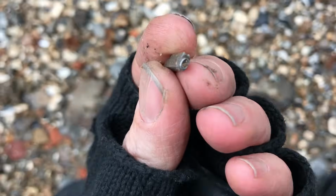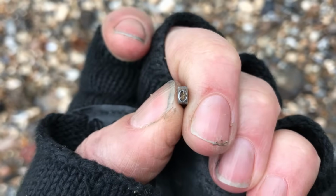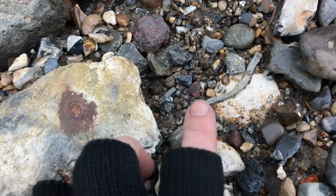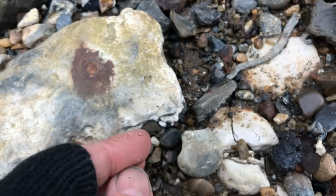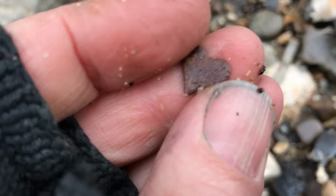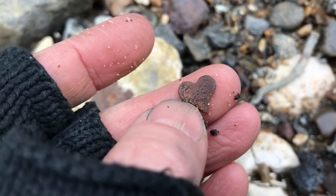All right, and there we go, another lovely piece of letterpress, really chunky one. Hey, so I can see two lovely things here. Here's one thing, another piece of type with nothing on, so we'll leave that. But look down here, it's a little heart. Mystery heart. Perhaps it would have been attached to something, a little mount. Isn't that sweet? All the sweet things today, all the cute stuff.